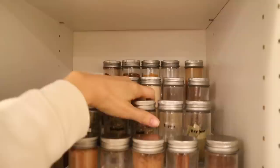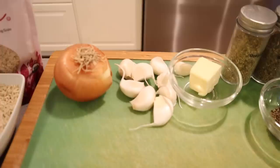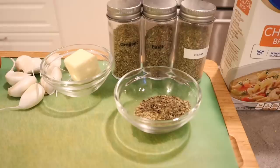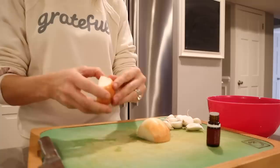So for this recipe, you're gonna need some olive oil, 3 to 4 medium chicken breasts, skinless, boneless, or bone-in chicken thighs. I don't usually like to use bone-in meats just because I'm weird like that. 1.5 cups of long grain brown rice, a small onion, 3 cloves of garlic to be minced, but then you're also going to need 6 whole cloves of garlic. You're going to need a teaspoon of dried basil, a teaspoon of dried oregano, and 1 teaspoon of dried parsley flakes, and then salt and pepper.